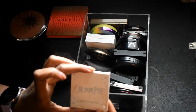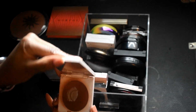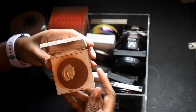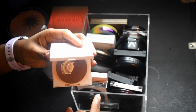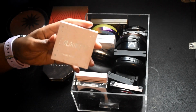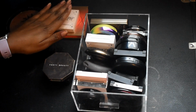This one is the one that I went ham on the longest, and that's why it has the most pan. This is the ColourPop Bits and Pieces bronzer, and this is what it looks like. As you can see, I definitely have a significant amount of pan because I significantly enjoyed this bronzer. This is a bronzer that I reach for a lot. I do tend to stay away from it during the winter just because it is so warm toned that it doesn't really look natural anymore, but I really do enjoy that bronzer.